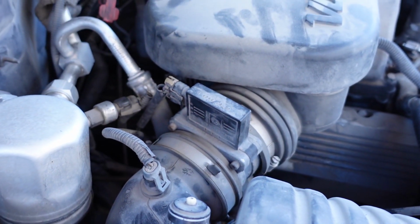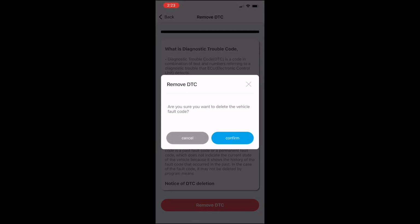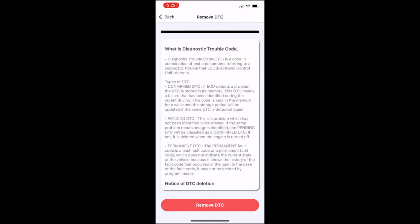Now, that's just one of the ways that you can use this tool. And like I said, once you actually make the repair, all I had to do was plug the mass airflow sensor back in. You can go ahead and clear the code and go for a drive to make sure that the repair was successful and no code was going to come back, which in my case, I know it's not going to because I just disconnected the sensor temporarily.